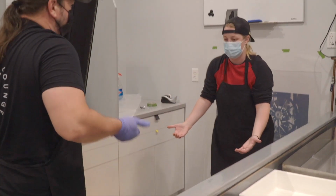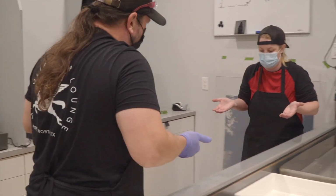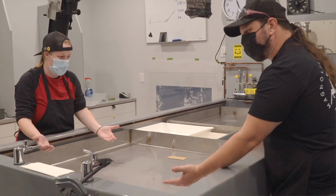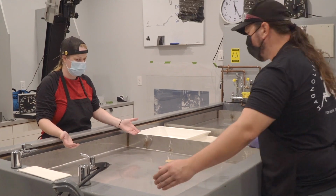And so we were practicing going through the motions, one, so that we could get a feel for how we synced up together, and two, just to make sure that we were doing it in a way that wasn't going to damage it.